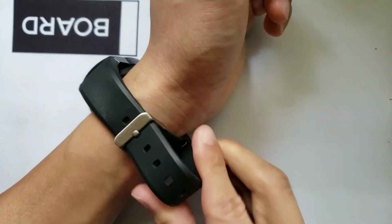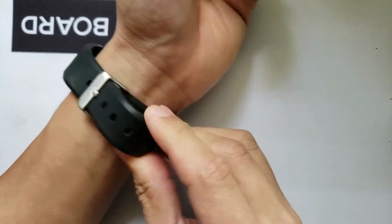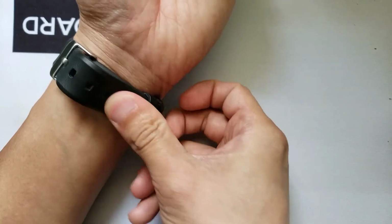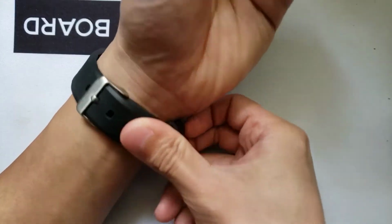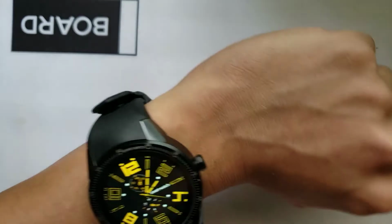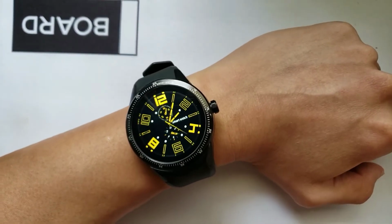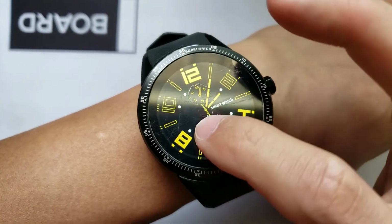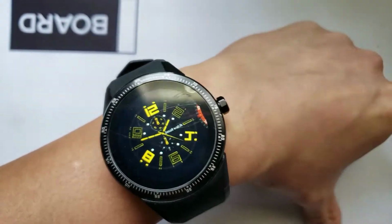This watch also has a SIM card slot, so if you want to operate this watch entirely on its own and connect to the internet on its own, you can do that, but it's not required. If you don't want to get a SIM card, you can just connect to your Wi-Fi and go on the internet that way. Let's check through some of the watch faces.